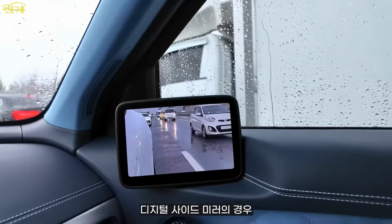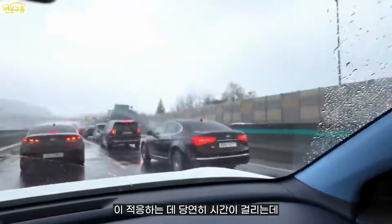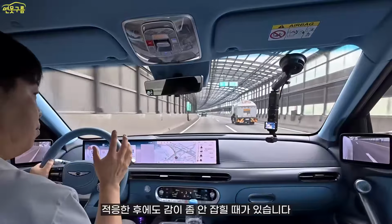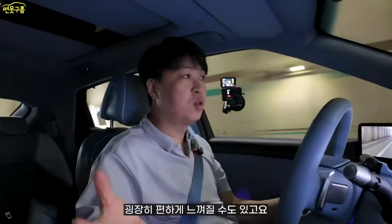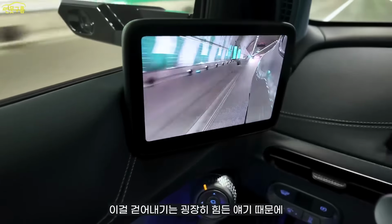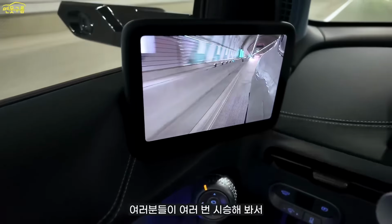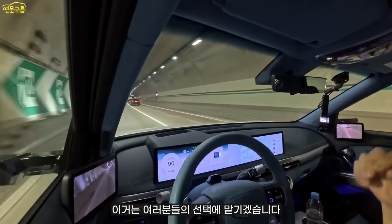With digital side mirrors showing views from external cameras, it takes time to adjust. Even after adapting, they can still feel odd and make judging distance difficult. Depending on the situation, you might find them very convenient, or on the other hand, you might find them uncomfortable. Just because it's uncomfortable, it's really hard to get rid of it, so you should test drive it several times and choose it if you like it. I still don't think I've gotten used to it yet, so I'll leave this up to your choice.